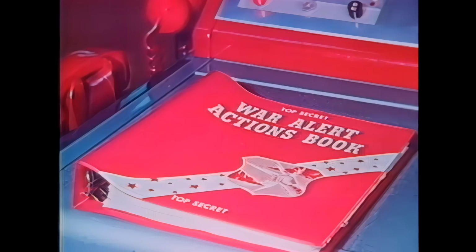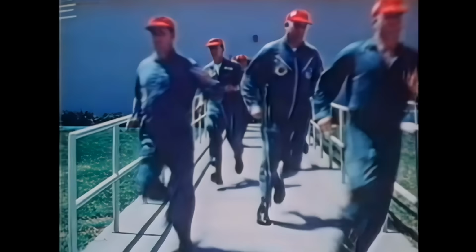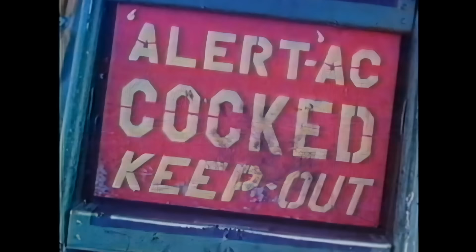The notion of an immediate retaliatory strike by the Strategic Air Command stood as the nation's best defense during the Cold War years. Entrusted solely to carefully screened officers, the task of nuclear deterrence fell upon the shoulders of nuclear-armed B-52 pilots, all holding at least the rank of major. They bore the weighty responsibility of commanding aircraft capable of altering or even terminating life on Earth.